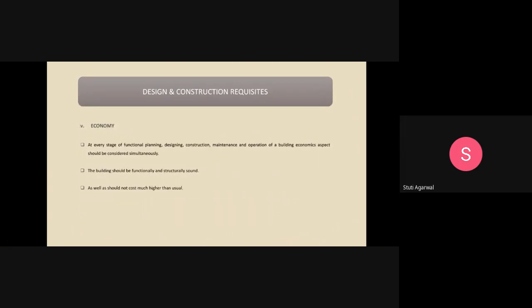Then comes economy. Economy means at every stage of functional planning, designing and construction, maintenance, or operation of a building, economic aspects should be considered simultaneously. Meaning, how costly it is going to be to design a building, to construct it, to maintain it over the course of the building's life, and to operate it. The whole process and every part of the life cycle of a building should be considered when it comes to how much it will cost, and is it feasible or is it not?